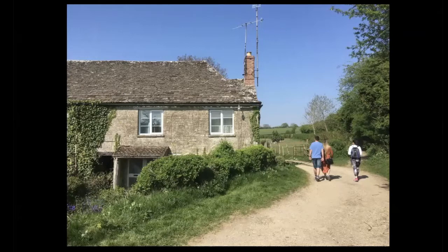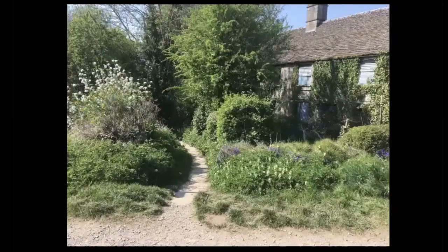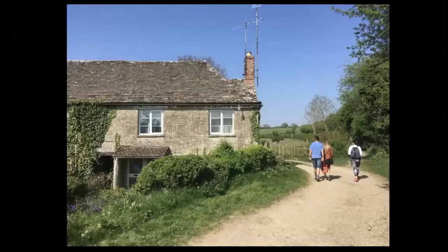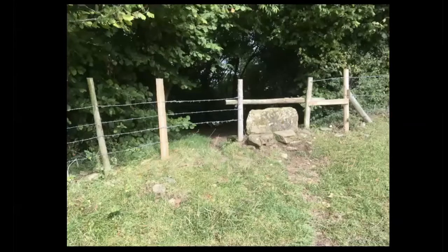But the first time I went, I rather foolishly set off down this little side path going into the fields, and ended up in trouble, really. So I wouldn't recommend that. Best to keep going up that little path there, across the open fields, very gentle ascent to some woodland, and then over a stile, very conspicuous stile.